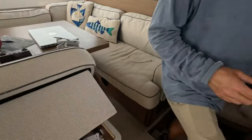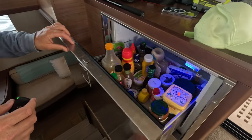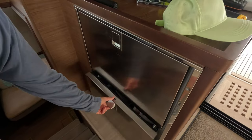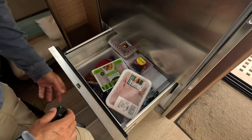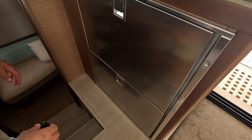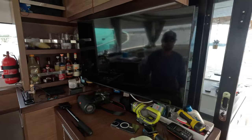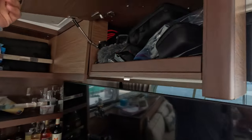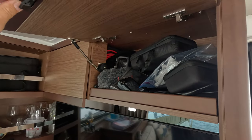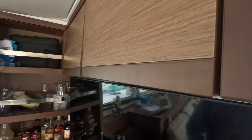Okay, let's go over here to this side. We have our fridge. This is a fridge, nice pull-out unit. And this is our freezer. And we have our bar. And this is where we keep flashlights. We got more storage, camera stuff, binoculars, cups, the bar on this side.